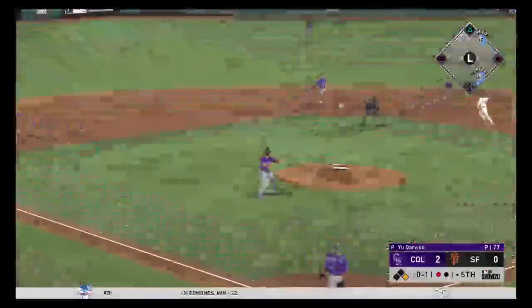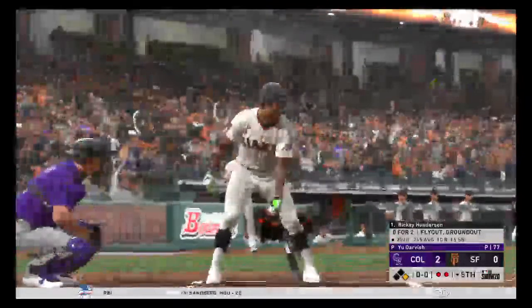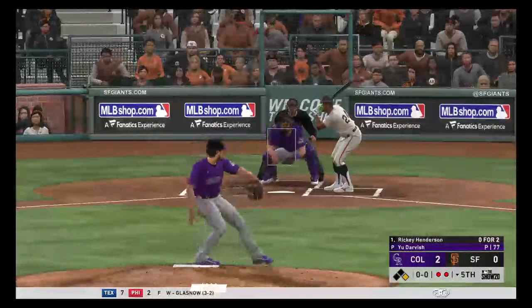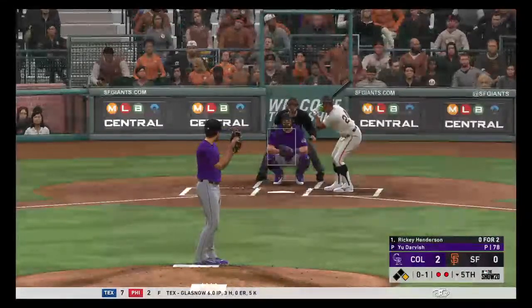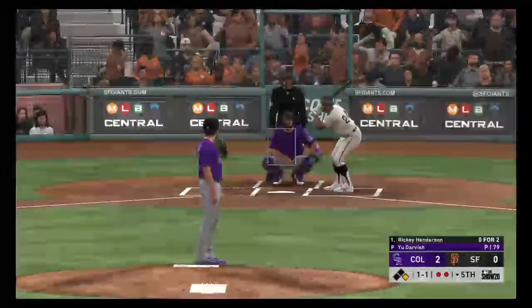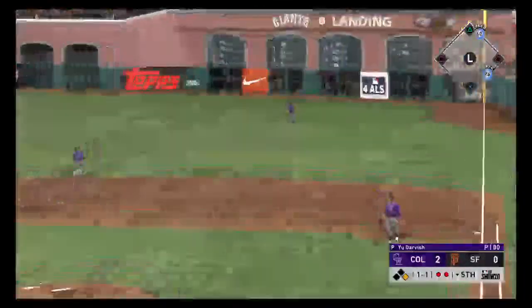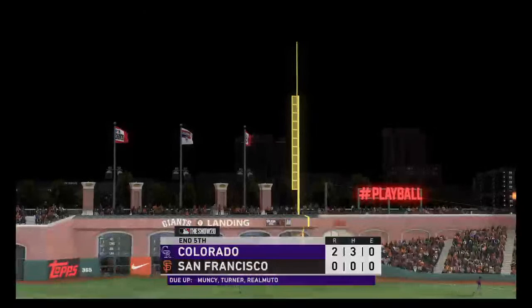Little chopper back to the mound. The second for 1, and nearly a double play. That was closer than I thought it would be, and the inning will continue. Number 24. Into the box now, Ricky Henderson. It was a fly out for him in his last trip. First pitch on its way. Cut fastball in there for a called strike. A ball and a strike to the Giants leadoff man. Skied into very shallow right. And he'll get there in plenty of time to put this one away, and that ends the inning.